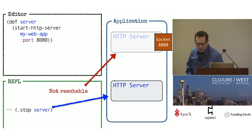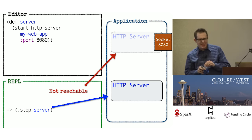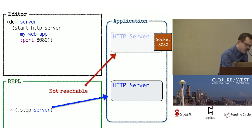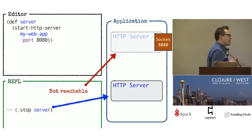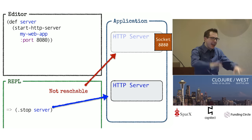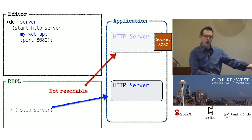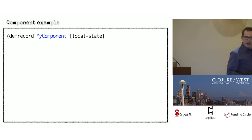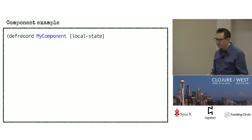So in order to reload code safely, dealing with application state, I realized I needed a way to manage the application state at the same time. I needed a way to cleanly tear down all the state the application had created before I reloaded the code and then brought it all back up again. And that was the library called component.